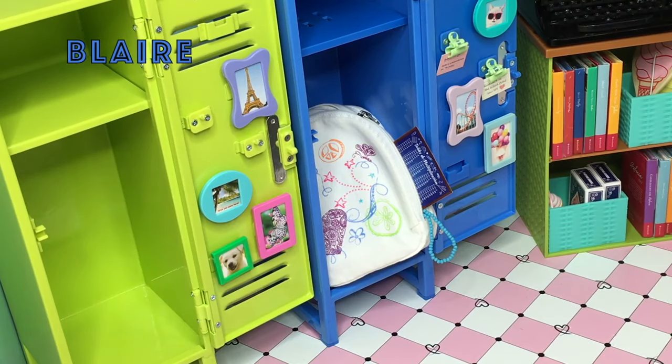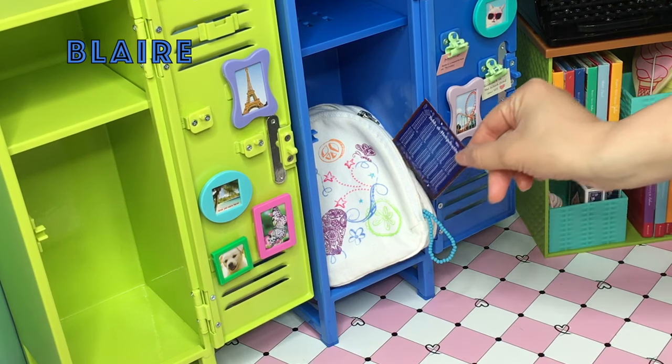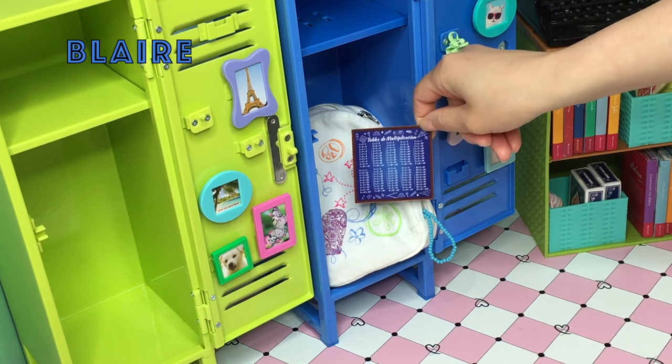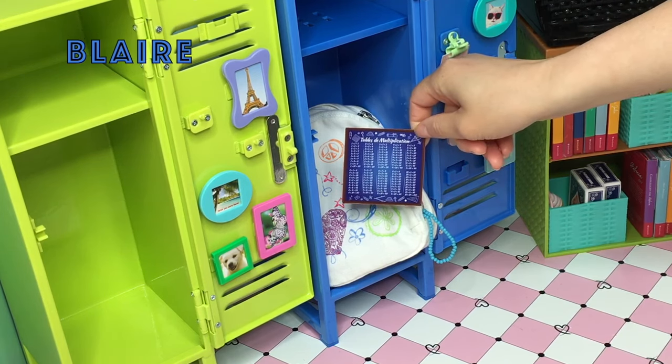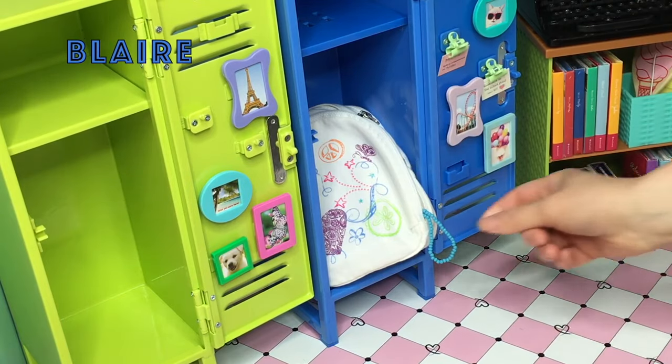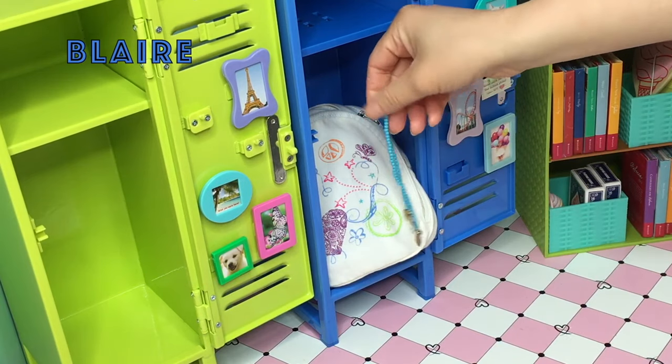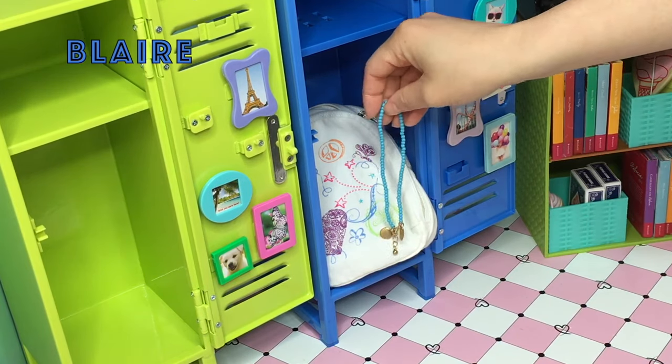And of course, we can't forget about Blair's school bag, which is right at the bottom of her locker. Let's just pull out this piece. It looks like it has a multiplication table, so she's doing that in math. Hopefully she was able to learn all of those this year. And we'll just take out this item too. There is a necklace. That's really pretty. I'm pretty sure it's Pandora's and it's such a bright blue color.